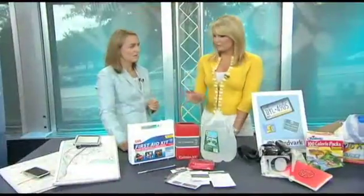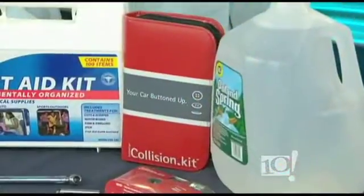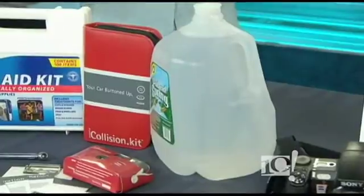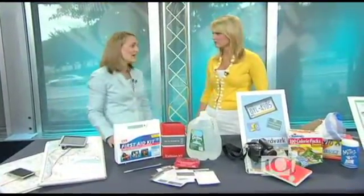And I love that this is red because it's one of those things you easily see, you know where it is, and you grab it. Exactly. And then a gallon of water. On a hot, sticky day, God forbid, you're stuck on the side of the road, you have kids in the back seat, you're not going to want to risk dehydration. Yes, so have a gallon of water.